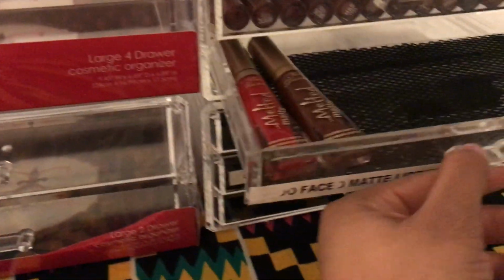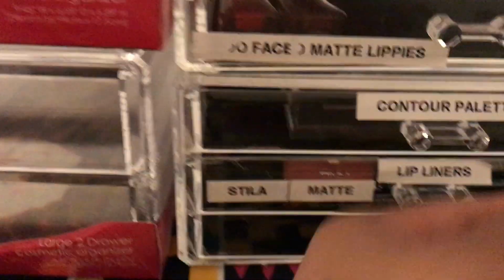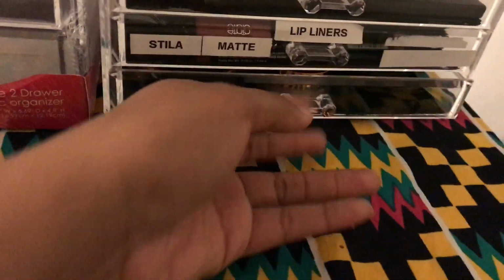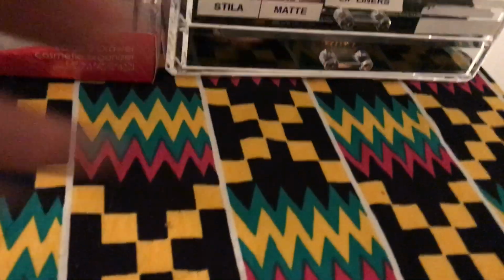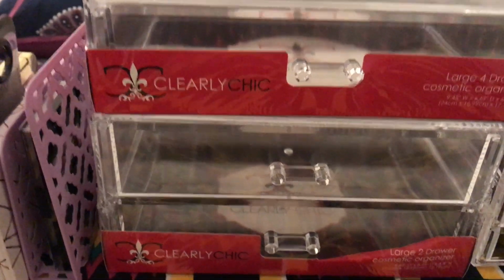And then these are the kind of shenanigans I have. I have two Too Faced lippies, so there's no reason for that to be in there by itself. There's no reason for this palette to be in there by itself. Stila and Huda, I need to do something about as well. And then I have this random drawer of MAC and Artist Couture, all loose. I feel like all my highlighters just need to be in one of these bigger drawers.